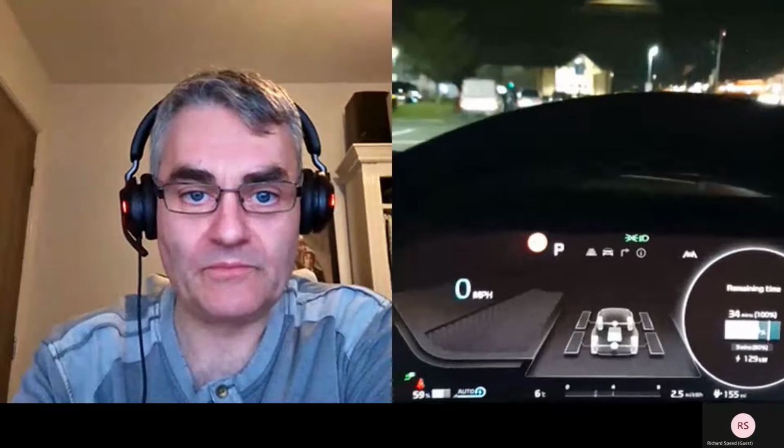So it's good. Always a good thing to charge latish at night. Not so many people around. And this is a charger that looks like a shopping centre type. Is it a shopping centre car park? No, this is actually the services at Peterborough. So this is the Extra services.